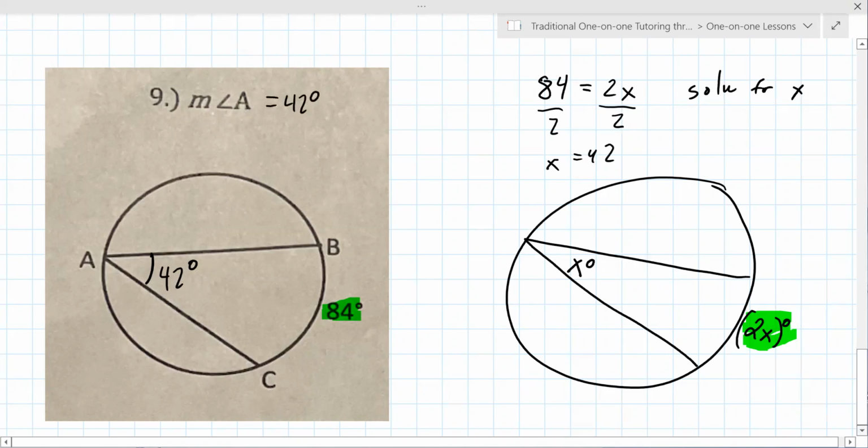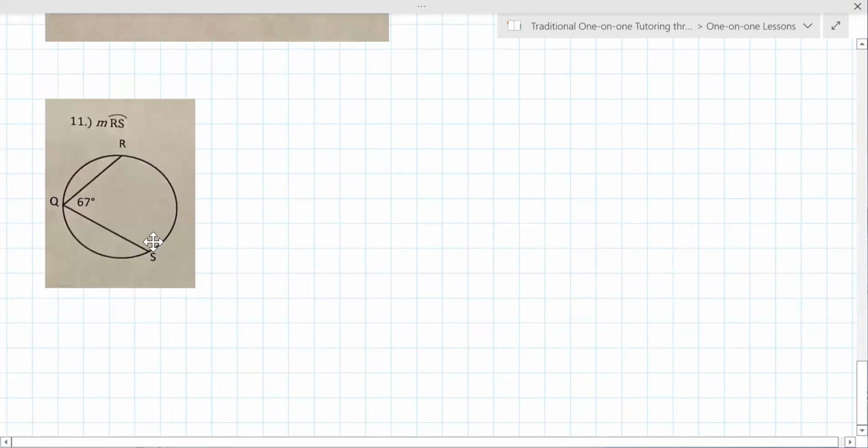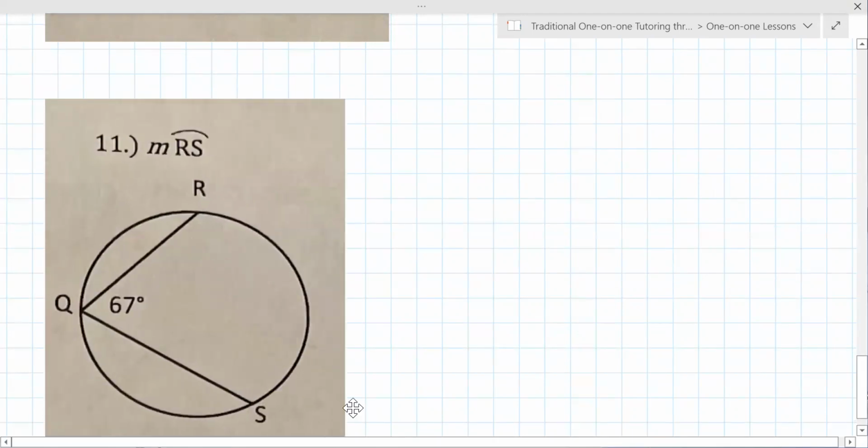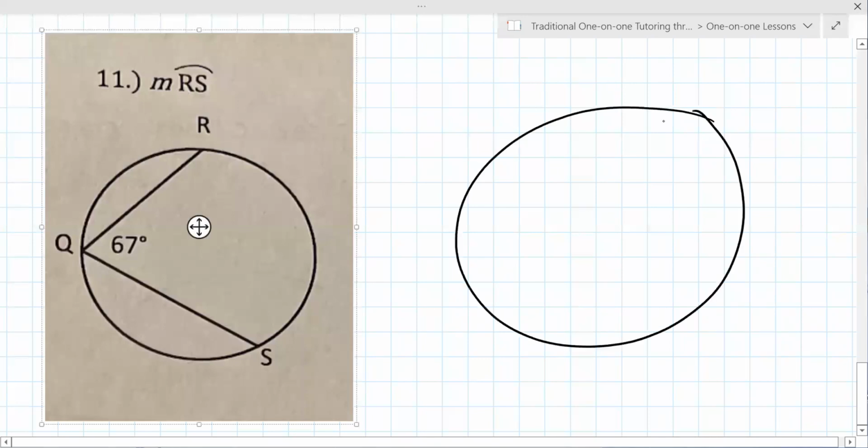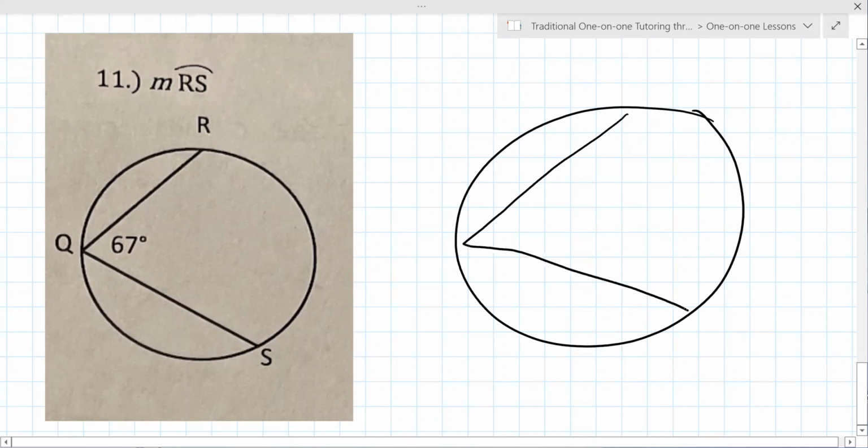All right, let's take a look at another problem here. We're going to look at number 11. We will go back to the ones we've missed as long as we've got time. But I'm trying to do them in an order here where it makes some sense to you. Notice every time I'm drawing essentially the same circle, but I'm drawing the formulas.